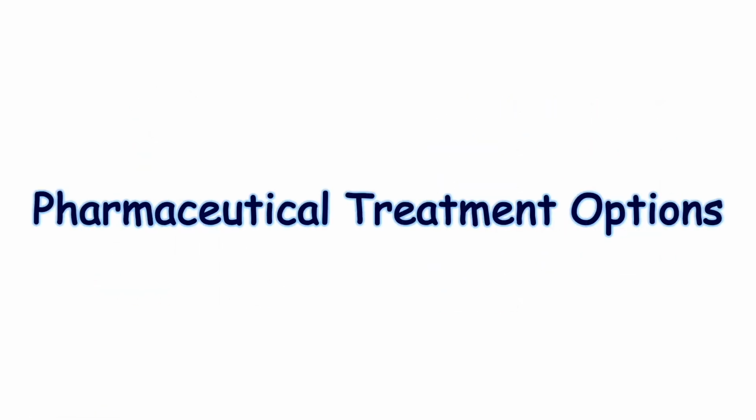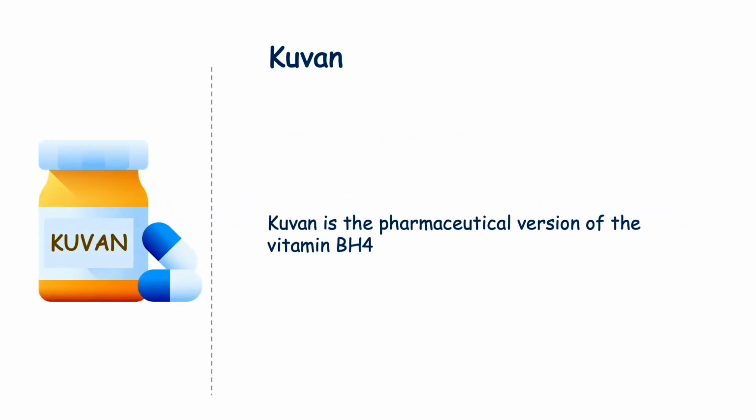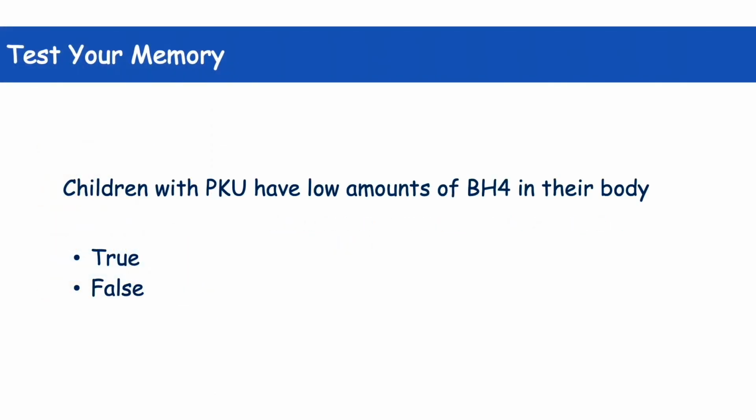Apart from diet, there are 2 FDA-approved pharmaceutical treatments available for patients with PKU. Kuvan is the pharmaceutical drug version of the vitamin BH4. It works in the same way as the natural BH4 found in your body. Let's pause for a moment here and test your memory. Based on what we talked about regarding BH4, do you agree that children with PKU have low amounts of BH4 in their body?